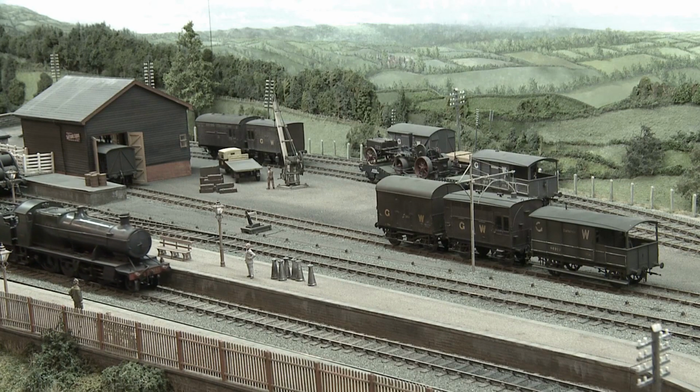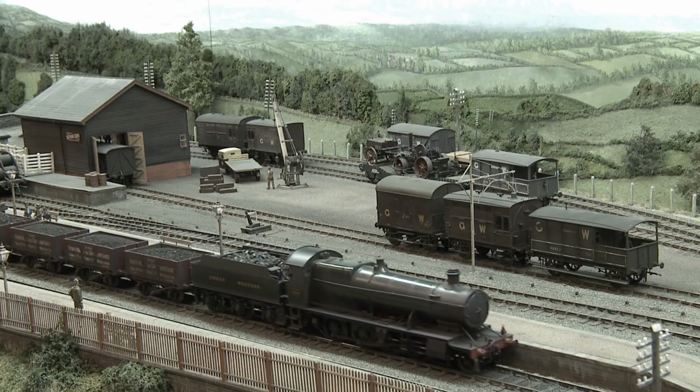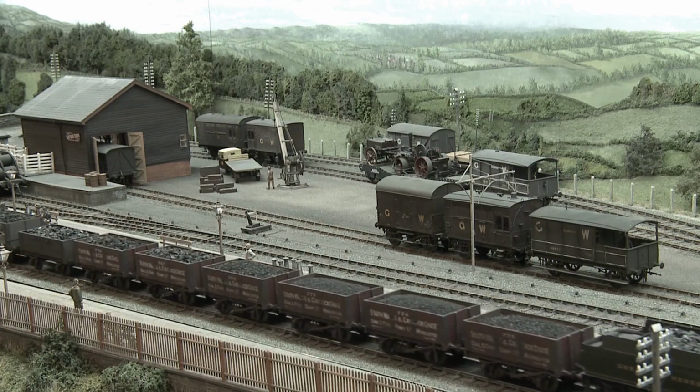Number 2843 on the up main with loaded coal wagons for the Midlands. The loco was built in 1912, and this model was done by John Hayes.